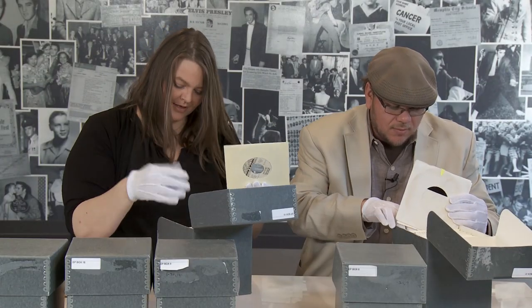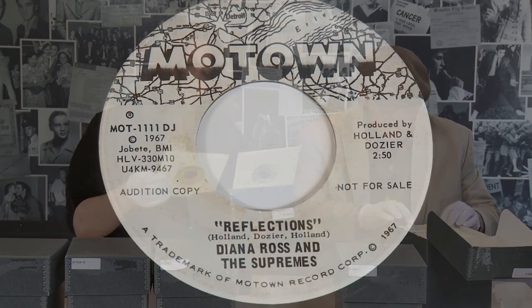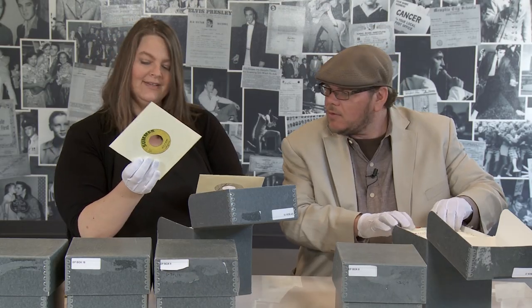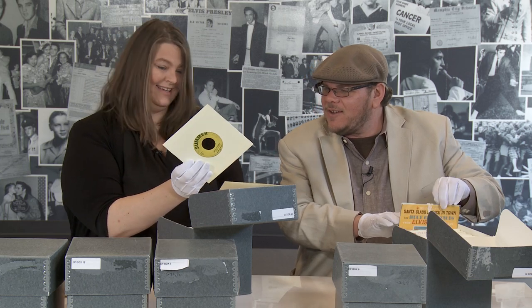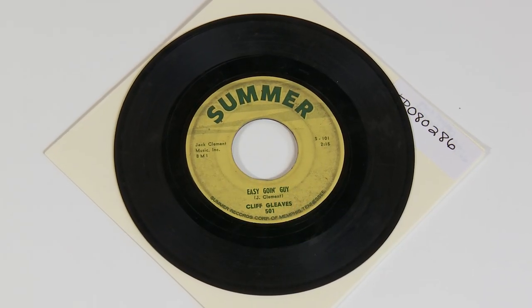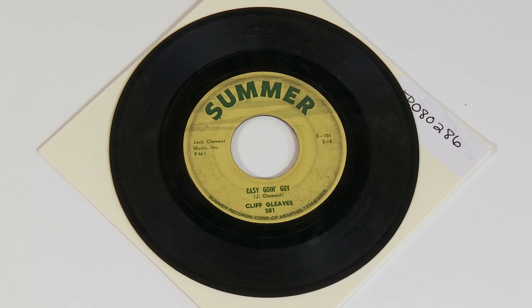Diana Ross and the Supremes, so we've got some Motown in here. An Entourage member and friend of Elvis's, Cliff Cleaves, recorded a song on the Summer record label. It's called Easygoing Guy, and I guess Cliff was an easygoing kind of guy.